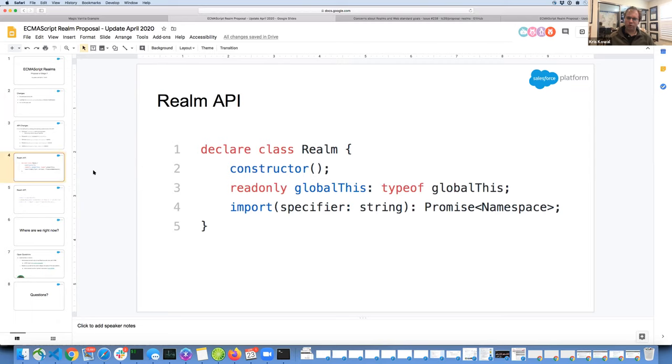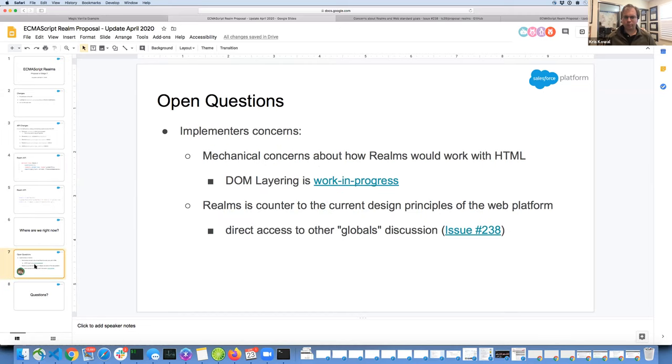Cool. So it should be possible in terms of this API to refactor existing implementations based on iframes, for example. Yes. If you're using an iframe just to create an iframe, you don't use a DOM. You just use the iframe to evaluate some code that does some operations. You get it all back. You should be able to do that with the realm, just like you do in Node with a VM. Yeah. In the last bullet of your presentation that you just gave us today, you make the statement that realms are in conflict with the current design principles of the web platform.